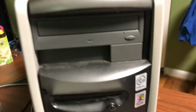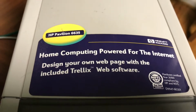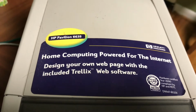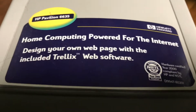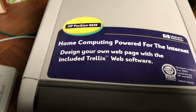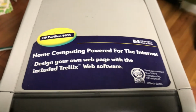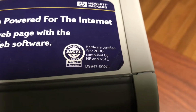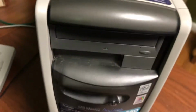Now let's take a look at the other stickers here. On the top it says, HP Pavilion 6635. Home computing powered for the internet. Design your own web page with the included Trellix web software. It's still on there. It's also got an installed copy of Microsoft Plus 98. That'll be fun to see. Hardware certified year 2000 compliant by HP and NSTL. So yeah, it's ready for year 2K.